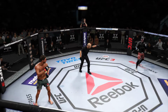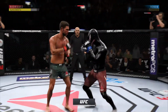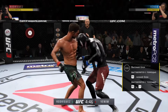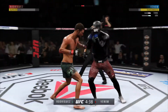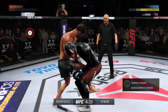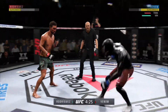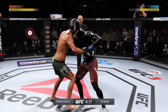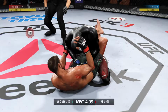You ready? Third round underway. Oh, he might be out. No! And busy as he looks to improve position here. Back up. Tying him up here in the clinch. And he's down. Double leg takedown.